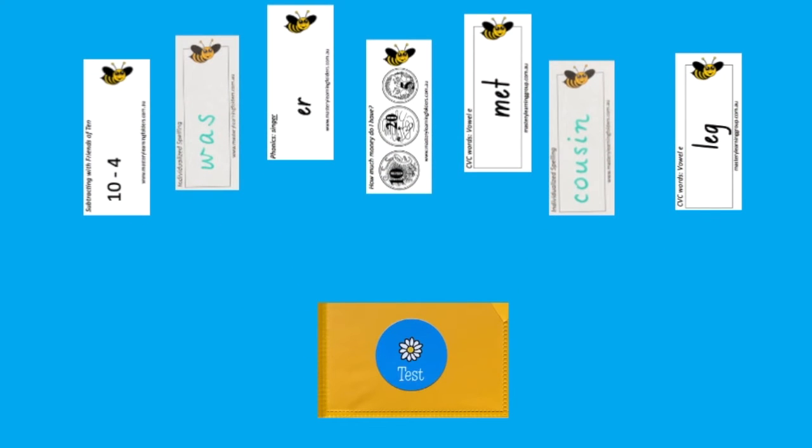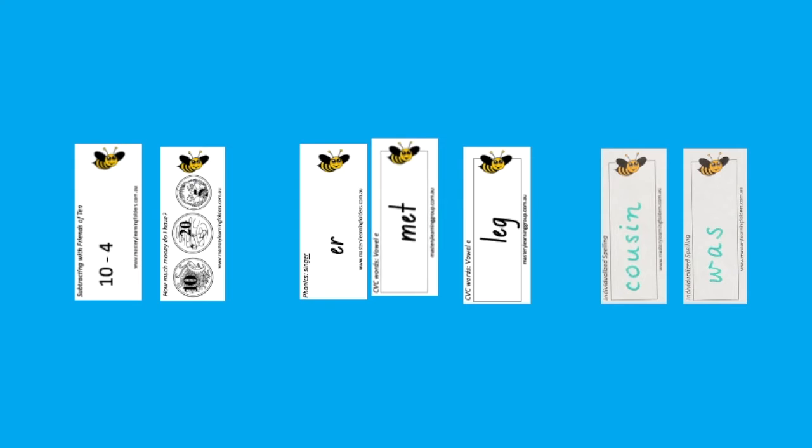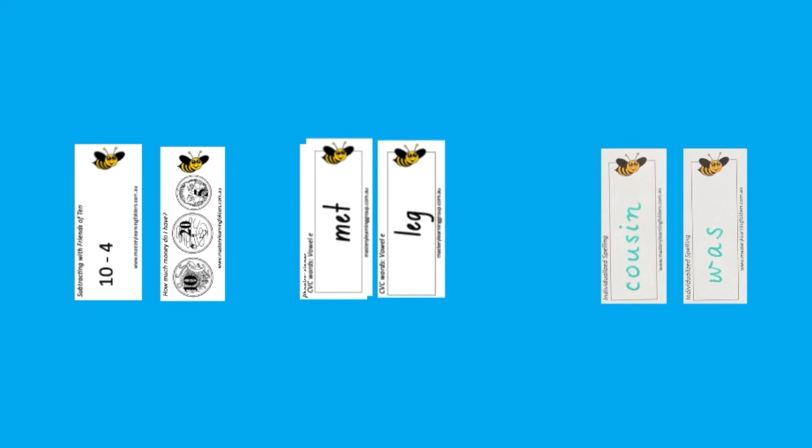Your child's folder may contain subject-specific content like maths, or it might contain cross-curricular content as displayed here. If your child does have mixed content, then what you will want to do as you pull out the content from each pocket is simply to rearrange it into subject areas. You can then gather those flashcards into your hand and proceed with the retrieval test.